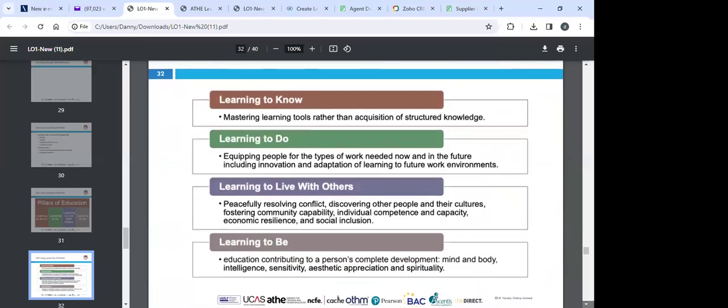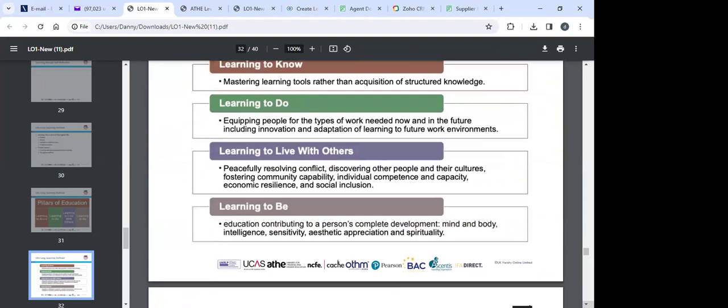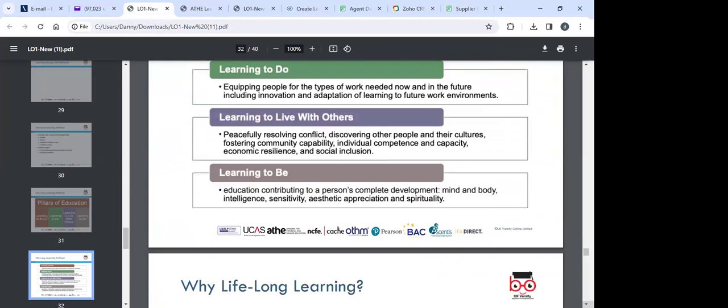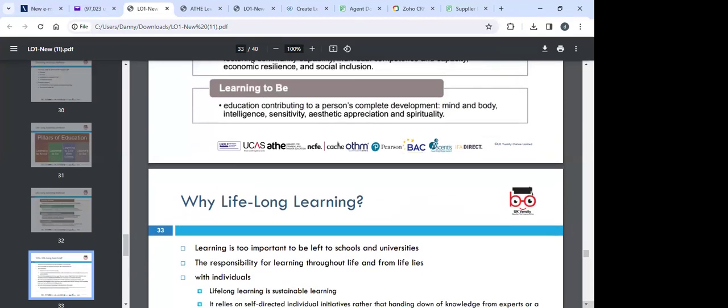Well, learning to know is mastering your learning tools. Learning to do, equipping people for the types of work needed. Learning to live with others, peacefully resolving conflicts, discovering other people, their cultures, fostering community. Learning to be, education contributing to a person's complete development, mind and body, intelligence, sensitivity, and all that. Those are what we call learning to be.